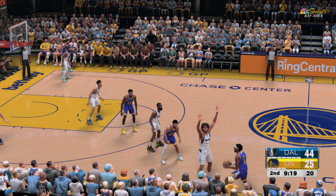At the line for the Dubs, Draymond Green. At the line for two. That free throw misses. Well, you love just the versatility of Draymond Green's game. He can score it, he can pass it, he can board it, and we know he's one of the elite defenders in the NBA. That one misses. For Dallas, they've gotten only 3 of 9 attempts to fall in the second.